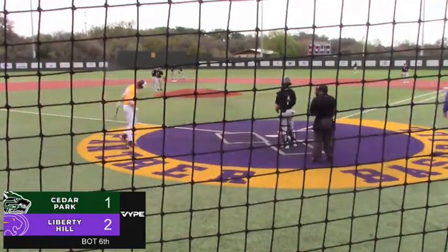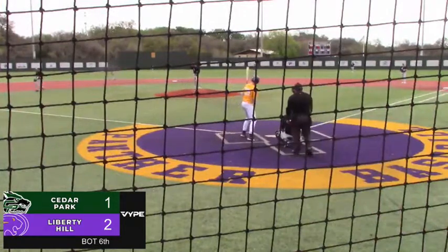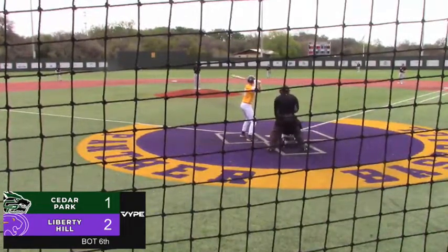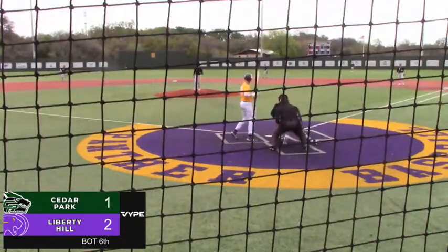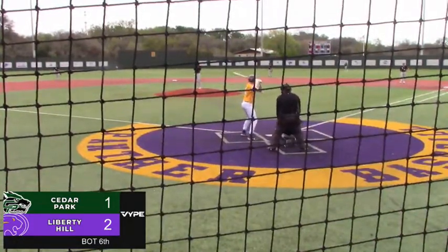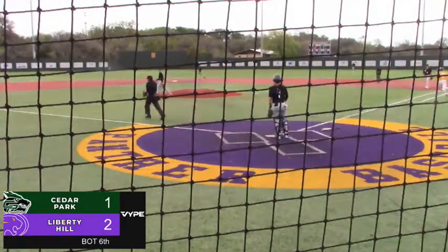So we will head to the bottom of the 6th inning. Again, Panthers holding on to that 2-1 lead. And this will be the Liberty Hill catcher, Carson Sharp, stepping in. Watching the pitch, it is a righty now. 5 innings of lefty pitcher now. Pitney comes in with the right-handed stuff, and there is a ball driven down the third base line.